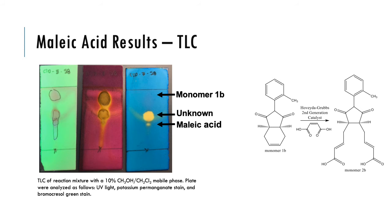I know that in these 3 spots, the top spot is monomer 1B. I was able to identify that by using samples of monomer 1B. The bottom spot is maleic acid, but the middle one is unknown. The fact that the middle spot is large and the maleic acid is small means that the middle one is likely a product from this reaction, and it could be a side product or it could be our monomer 2B.